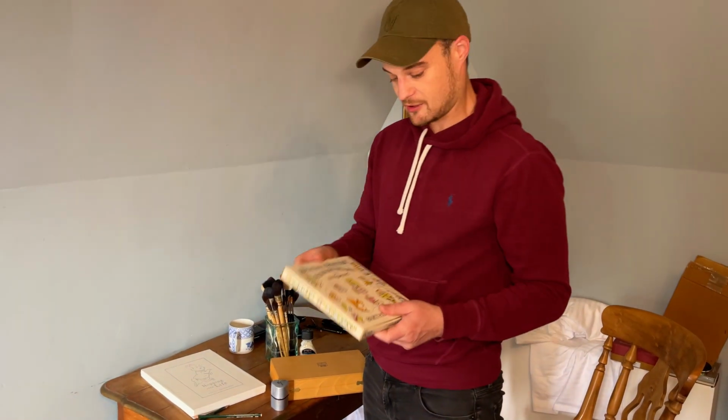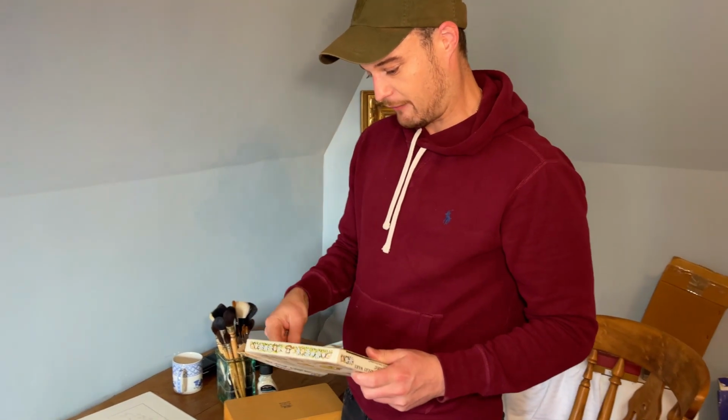Oh, look, Beatrix Potter plate. From what year is that? That was a gift from somebody. From 1986, that was the year I was born. So that's a birthday plate.